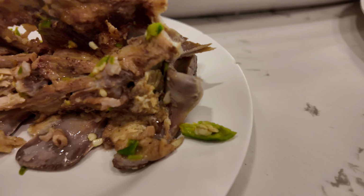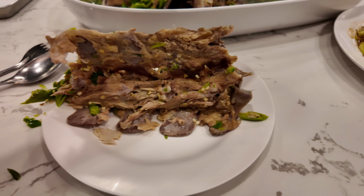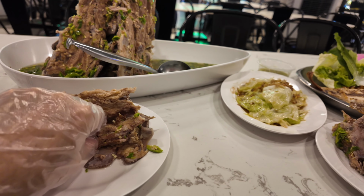I gotta tell you, these peppers here, I just had one, very spicy. Would I just tear it apart like this? Just use my hand and tear it apart.